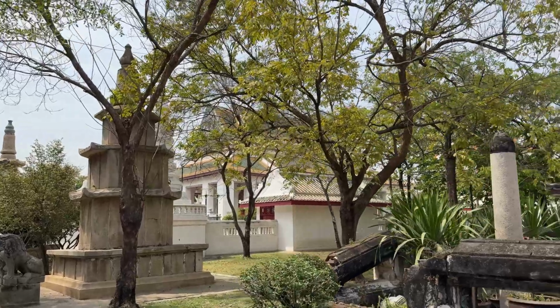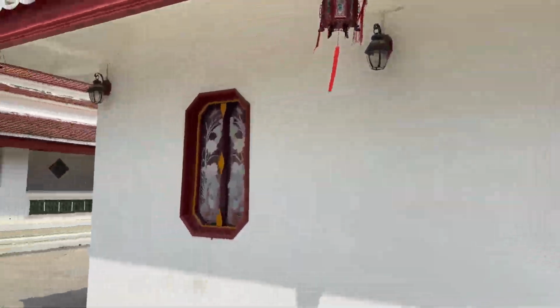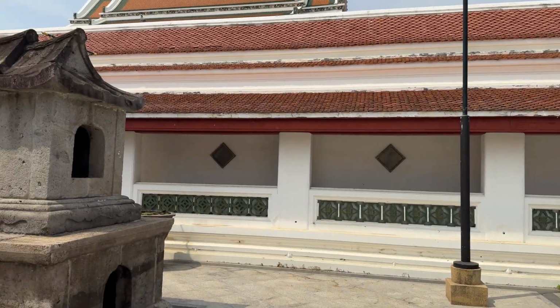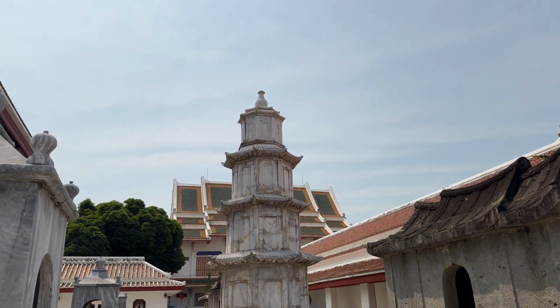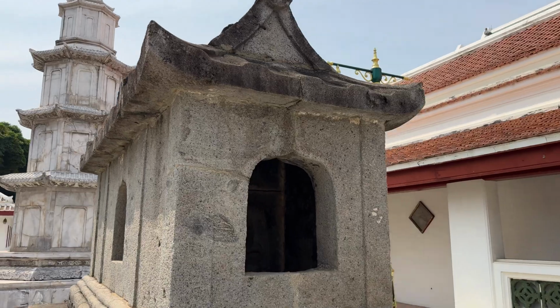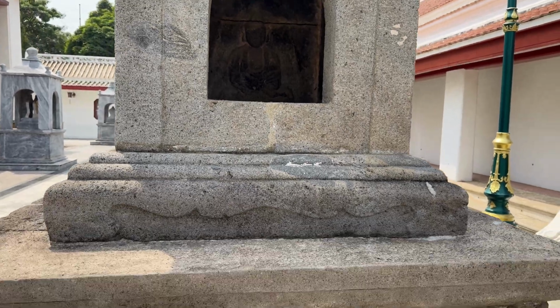All right, so let's go in here and look a little bit more of this temple. You can see this little building here has the shutters closed, but really cool styling. And then you have like a pagoda built out of marble right there. And then this right here made out of stone. And you can see it has the Buddha images carved in there. Hopefully you'll be able to see that anyway. Yeah, this is what they look like. So there's 3 of them.